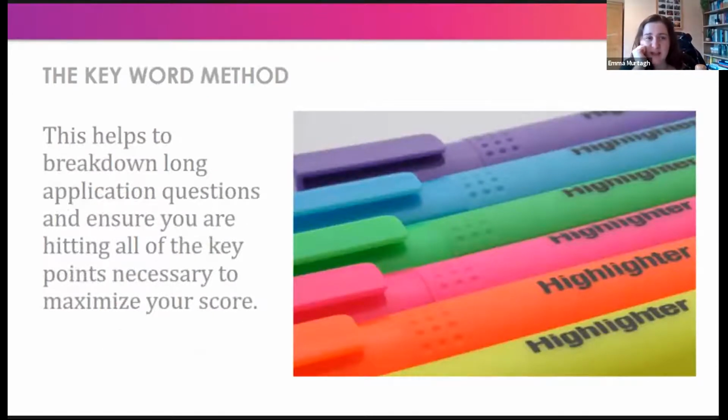So this is a method that helps you break down long application questions, and the EU is quite famous for giving you very long application questions to ensure that you are hitting all of the key points necessary to maximize your score. They give you these long questions because they're trying to give you loads of clues. They're giving you the exact things that they want to see. And we look at that now with an example question.